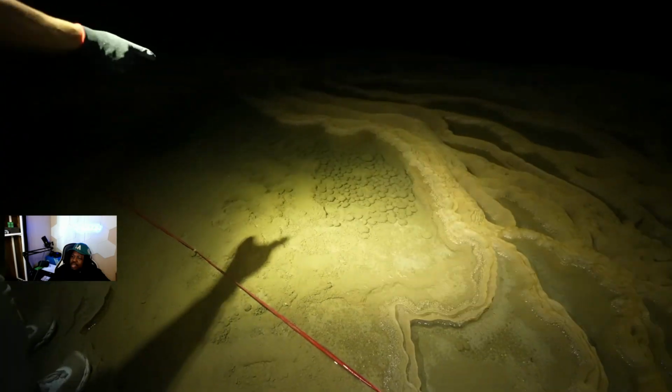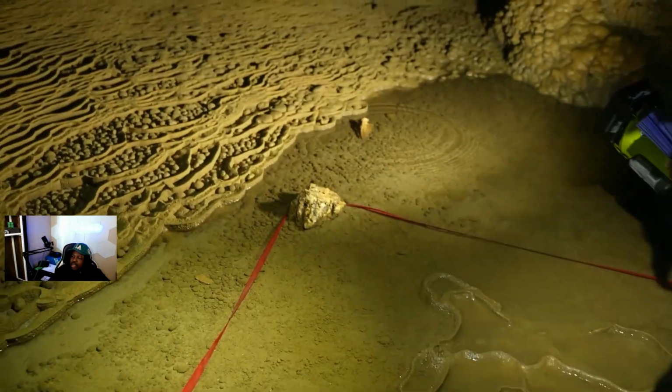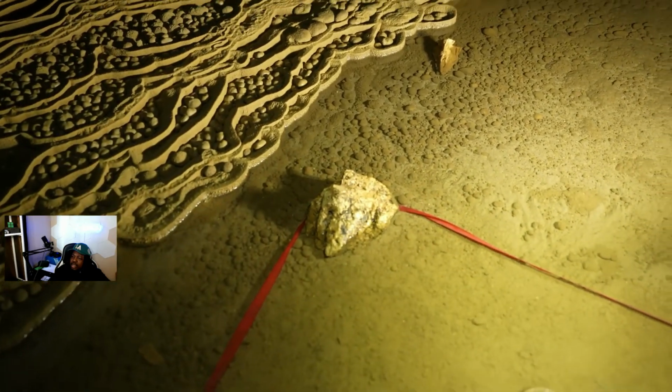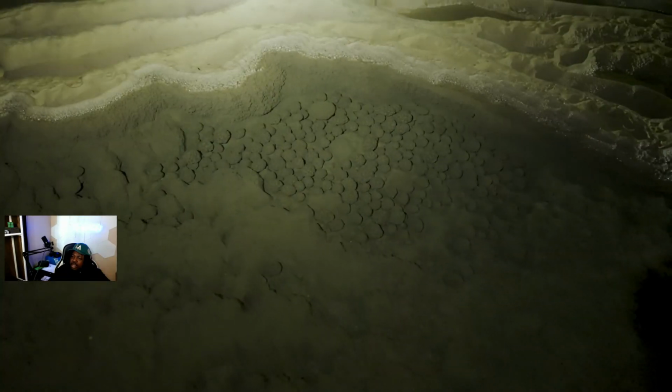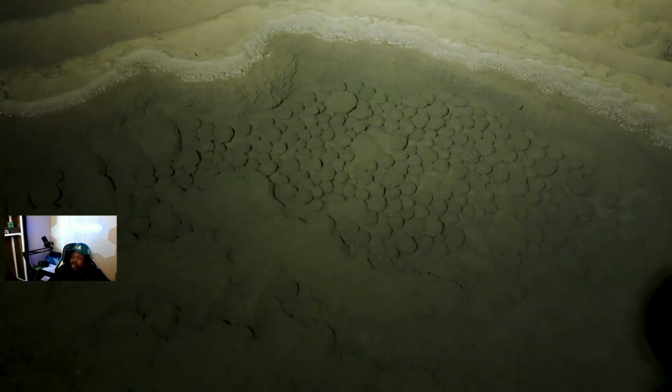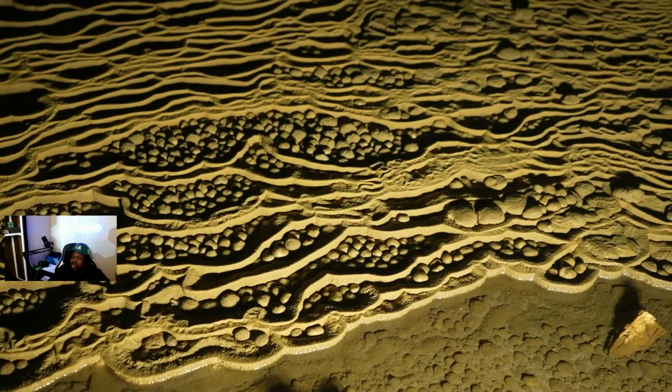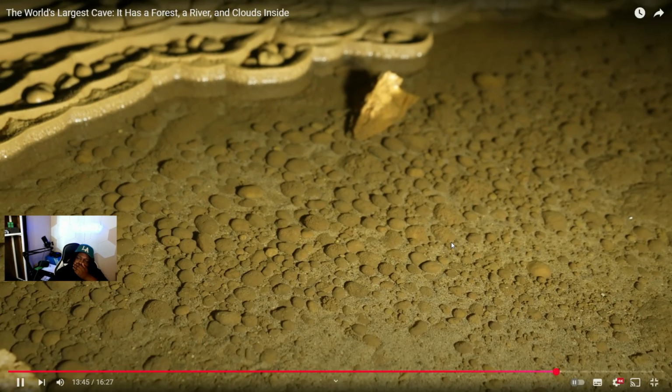These super rare formations are called cave pearls. They are usually 1 centimeter in diameter, but here, since they are too old, some of them are as big as a tennis ball. Just like real pearls, they form around a tiny nucleus, such as a grain of sand, with layers of minerals slowly building up over time. They need a few hundred years.